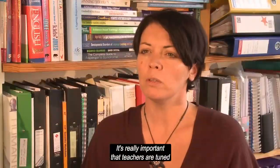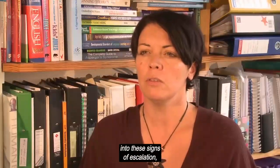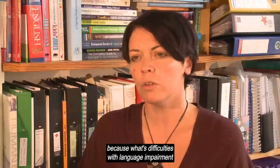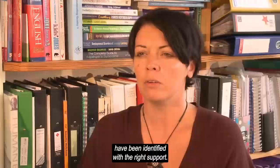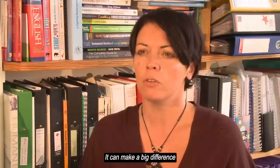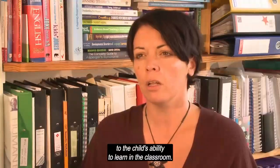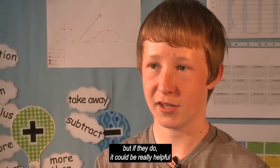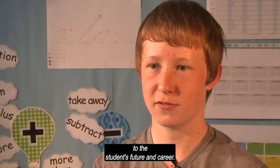It's really important that teachers are tuned into these signs of SLI, because once difficulties with language impairment have been identified, with the right support, it can make a big difference to the child's ability to learn in the classroom. I understand that it might be difficult for teachers to spot, but if they do, it could be really helpful for the student's future and career.